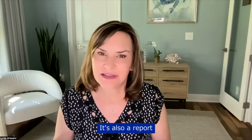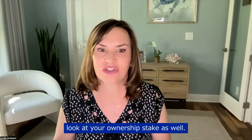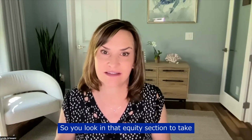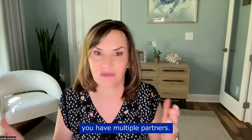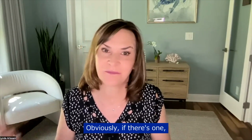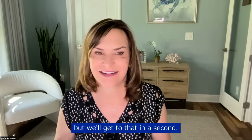It's also a report you can run to look at the firm's value, look at your ownership stake as well. So you look in that equity section to take a look at where you're at with your equity in the business. If you have multiple partners, obviously, if there's one, the equity is all yours. Take a look at that retained earnings too, but we'll get to that in a second.